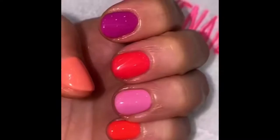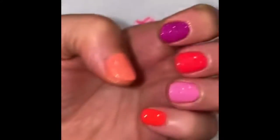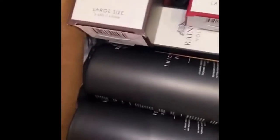We also got my nails done with We Nails Dubai. Love them. I went for a really fun summery rainbow. Love it. We also got new hair brushes, and a lot of beautiful hair products.